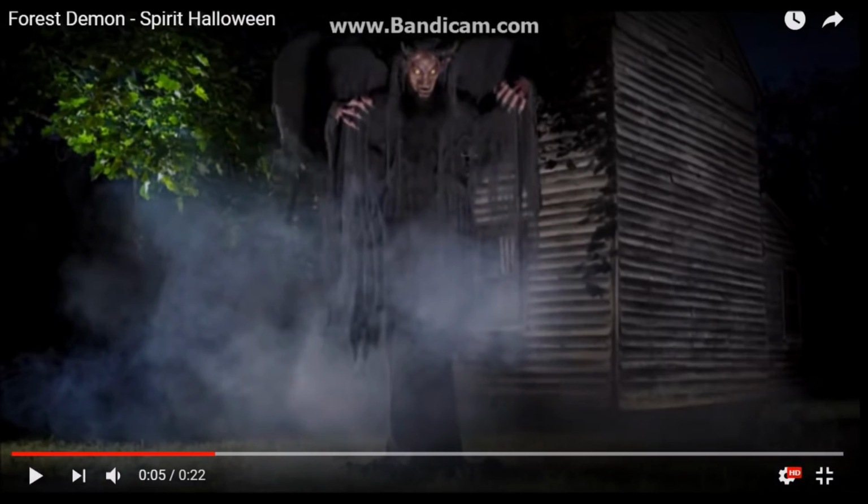Whereas, like I said, Lurching Vampire, I think Forest Demon is way scarier than Lurching Vampire. He's way more intimidating. He's taller. He's almost 7 feet, guys. Seriously, he's tall as hell.